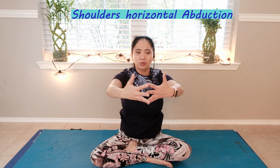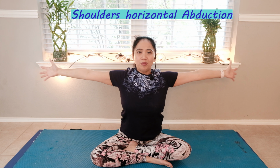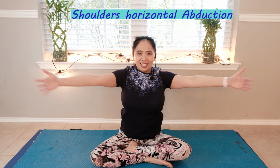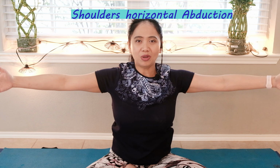And now you can do with your fingers crisscross like this, and slowly open and hold it for 5, 4, 3, 2, 1. You feel that lovely stretch on your fingers, and then back. It's like hugging a big tree and then slowly opening.